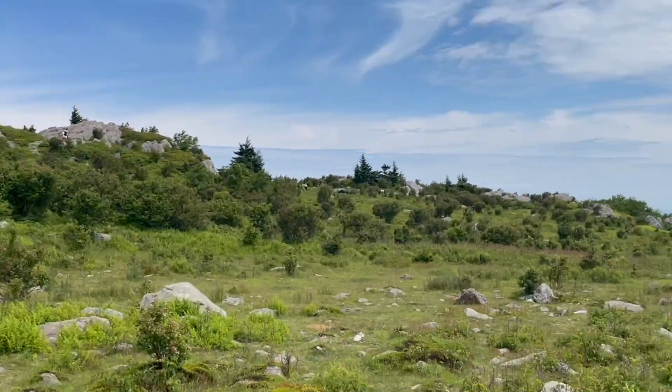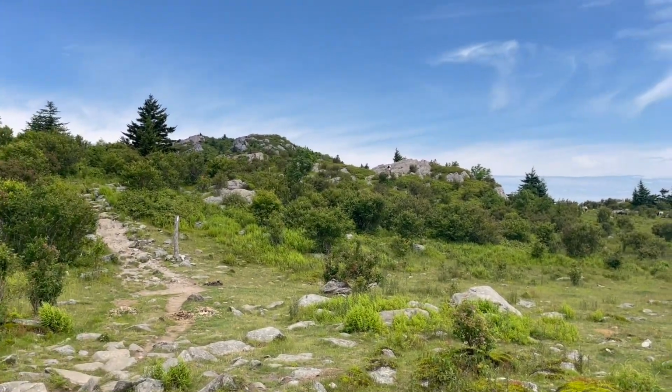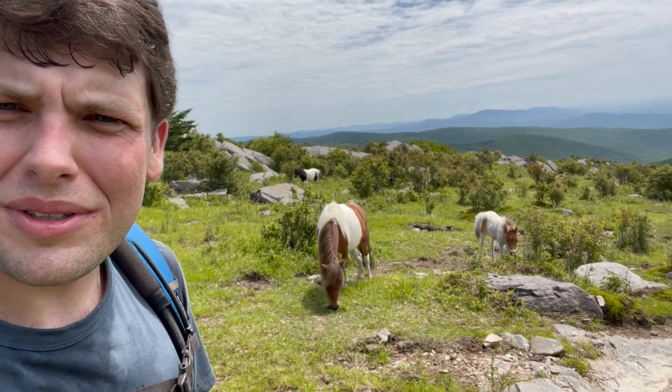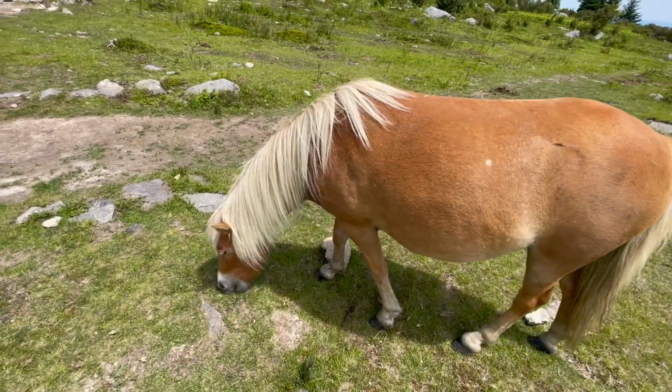It's a beautiful area. Not a lot of trees up here. You can see some ponies out in the distance. Good news is the trail is heading that way. Found the wild horses and even a baby. Hey, old girl.